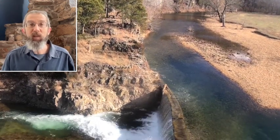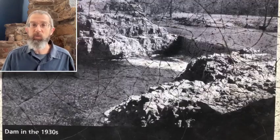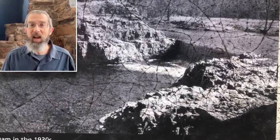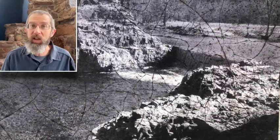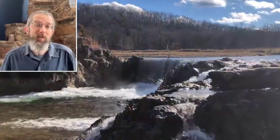But what really makes this site interesting is that the breach isn't natural. The mill's builders recognized the potential here and blasted away the neck to redirect Huzzah Creek, then building a small dam to control the water level. You know, as a kid who loved damming up and messing with streams, I'm envious of these guys. They must have had a blast.